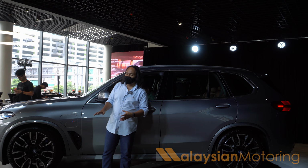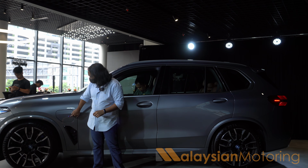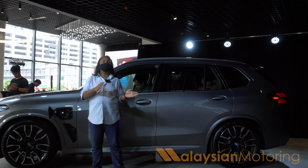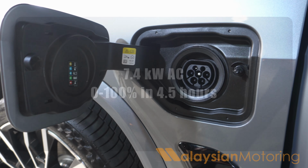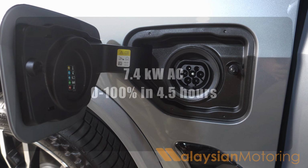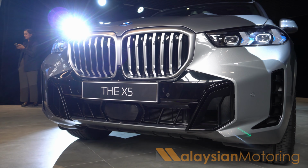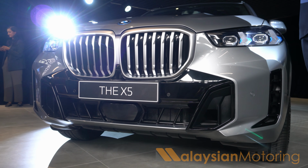Now, the BMW X5 will continue to remain as a plug-in hybrid here in Malaysia, which means charging can be done via this port here at speeds of up to 7.4 kilowatts, which means a full charge from 0 to 100% will take 4.5 hours. And as I mentioned earlier, it now has a WLTP rated all EV range of about 110 kilometers.